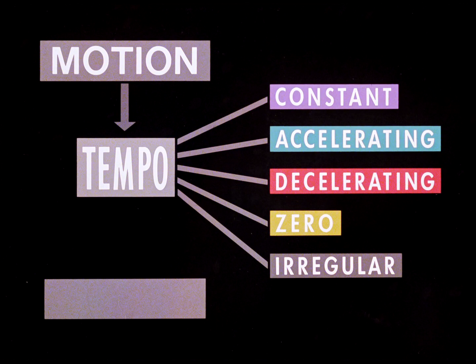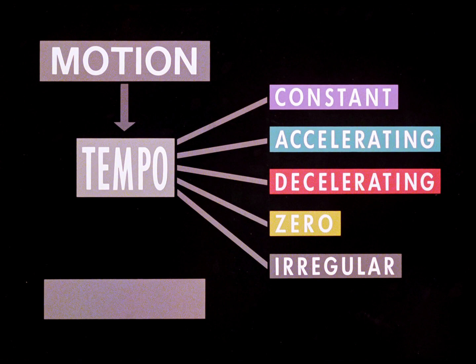These, then, are the basic factors in animation. First, tempo. Then, constant, accelerating, decelerating, zero, and irregular motion. By their skillful use, the animator gives life, meaning, character, and spirit to no matter what subject.